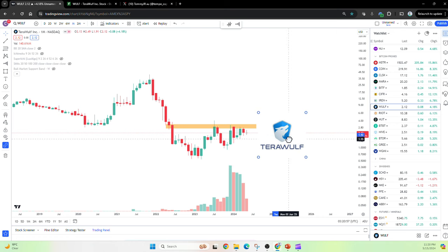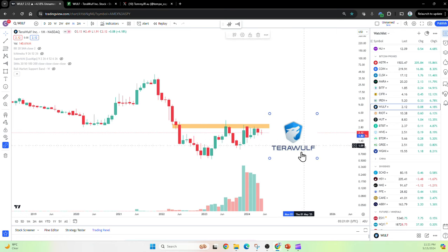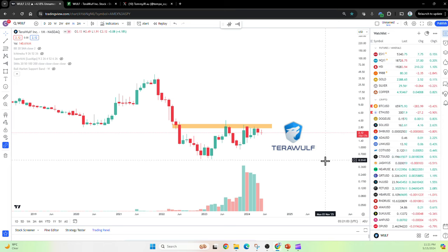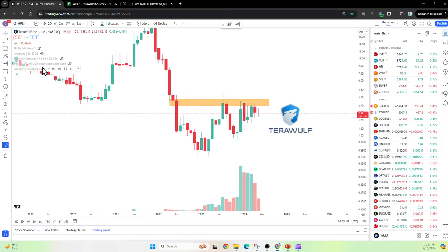It had its earnings this week, had a big drop, but it recovered because Bitcoin recovered. And so far it's still basically doing the same thing. Like earnings didn't really change the way that it looks technically. I'm going to pull up some of the other indicators here, trying to show you what I'm seeing.